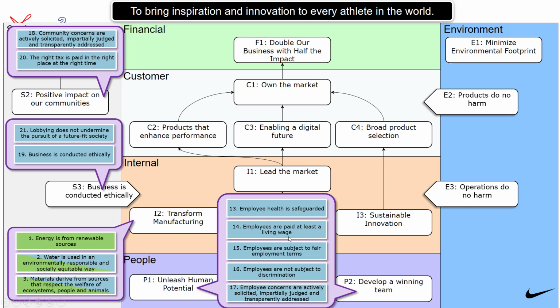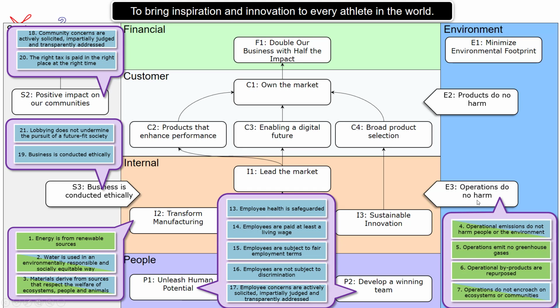Employee health is safeguarded. Employees are paid a living wage. Fair employment terms. Not subject to discrimination, and employee concerns are actively listed and impartially judged and transparently addressed, and those could fit into either P1 or P2. There's a bunch of clear statements about how operations do no harm with emissions, greenhouse gas, byproducts can be repurposed, and we don't encroach on ecosystems or communities. And this hash coloring here indicates green for environment and blue for society.